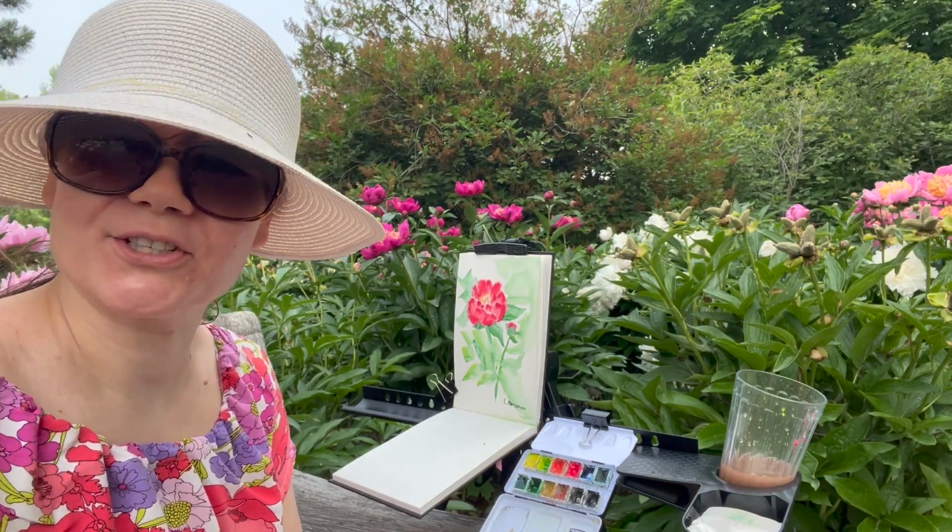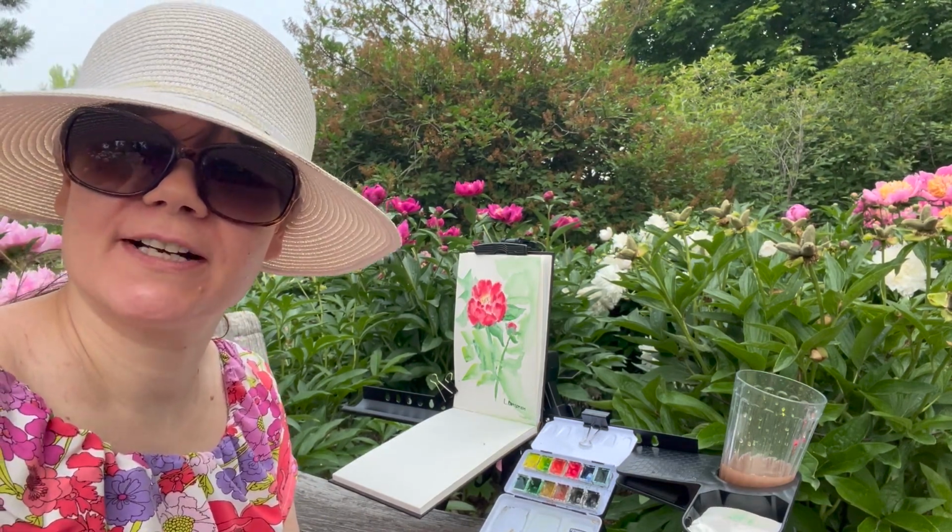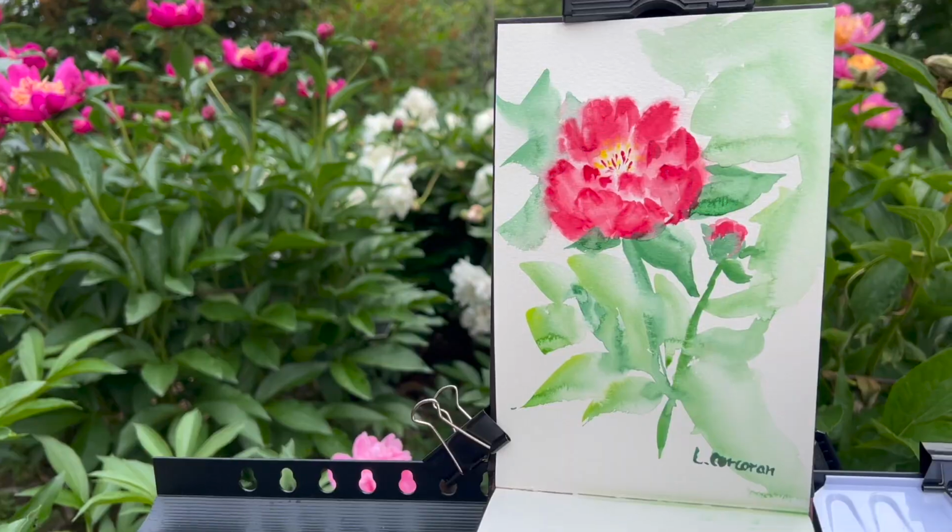So this is the finished one. So let me show you it. Very quick loose sketch.